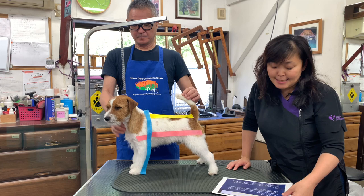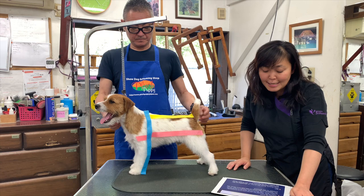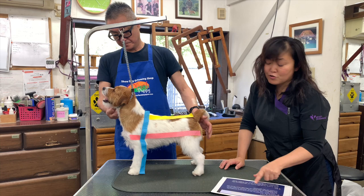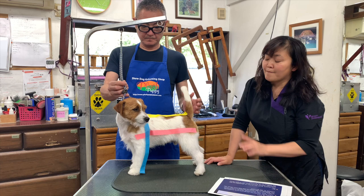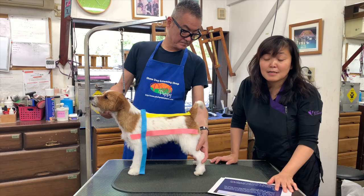So there's a big difference in the sentence in the breed standard between the KC and the FCI and ANKC statements. First, the ANKC and FCI say the body should be proportioned marginally longer than the height, measuring slightly longer from the withers to the root of the tail than from the withers to the ground, here to here. The KC says the length from the point of shoulder to the buttocks is slightly greater than the height from the withers to the ground. So, FCI says from the withers to the root of the tail, and the KC says from the shoulder to the buttocks. I think this is quite different.